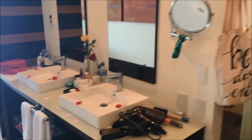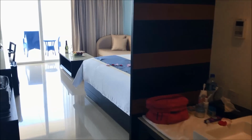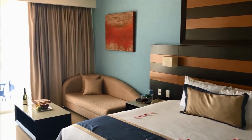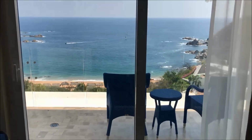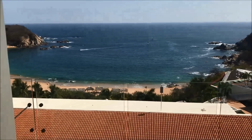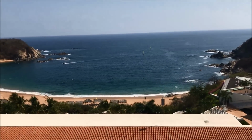All right. One more quick look around. Again, thanks for bearing with me since I've already moved in for the week, but I just wanted to give you a quick tour of my room. All the rooms here, there are 399 total, are ocean view or ocean front. So you really can't go wrong, and you're definitely not going to miss out on this fantastic view.